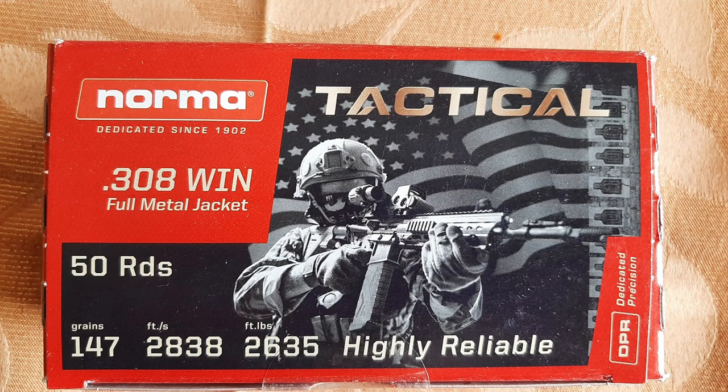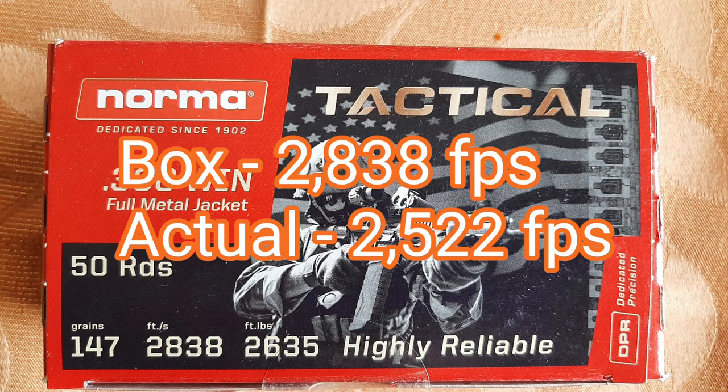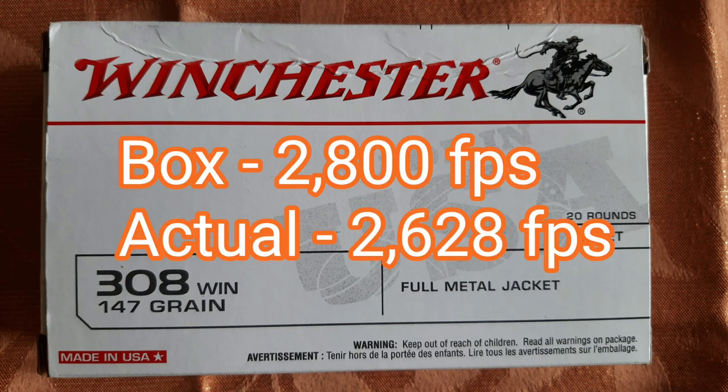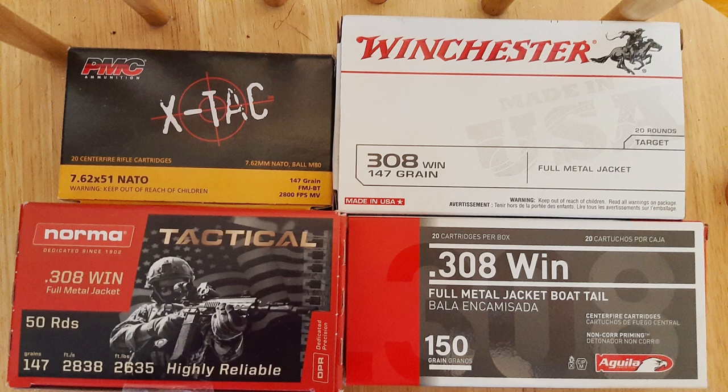Then I'm going to be shooting the Norma Tactical 147 grain full metal jacket, which has a stated velocity of 2,838 feet per second on the box. And out of my rifle, I chronographed this load at 2,522 feet per second. And finally, I'm going to be shooting the Winchester 147 grain full metal jacket, which has a stated velocity on the box of 2,800 feet per second and an average velocity out of my rifle of 2,628 feet per second. So those are the four full metal jackets I'm going to be shooting at the sheetrock. As you can see, most of them have a velocity between 2,525 feet per second and 2,625 feet per second.